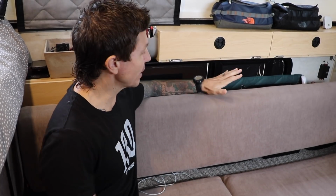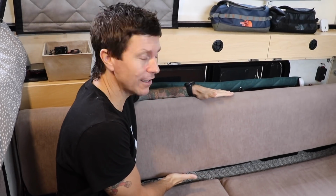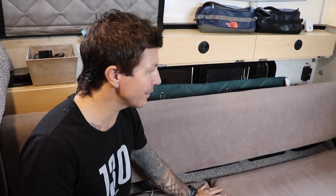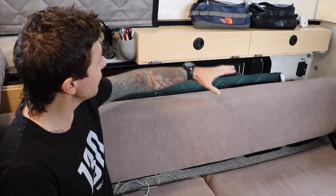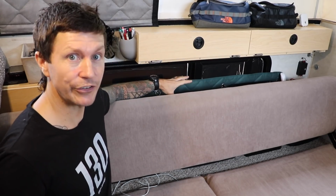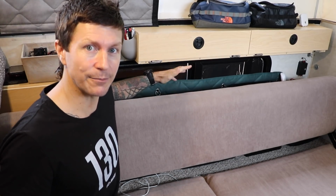We're considering this whole section here. Take it away, get rid of it. We'll leave our downstairs sitting area. This entire area behind here is storage, and there's a lot of wasted space.